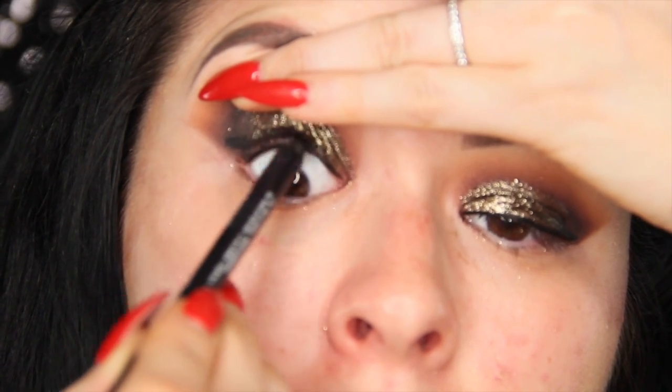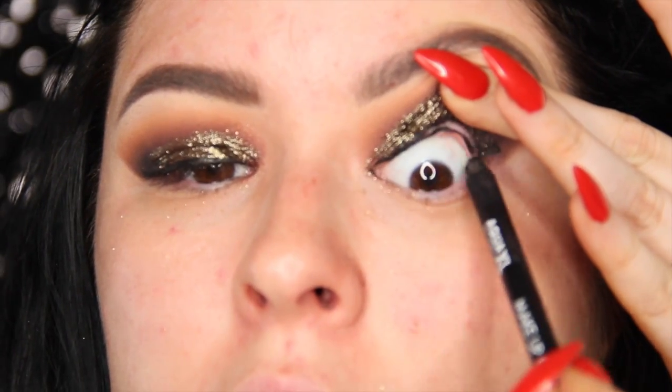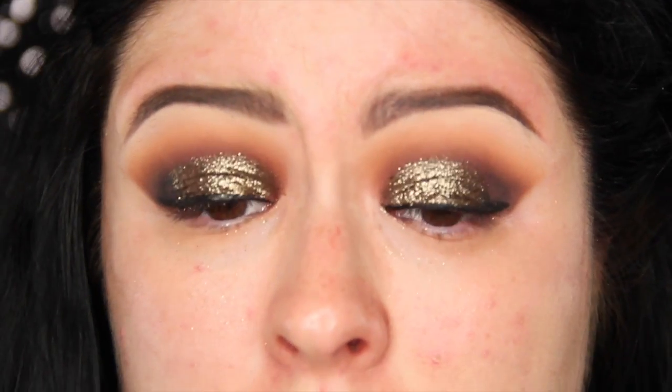And isn't this shot so horrifying? I cannot watch myself do this. I can't tightline any other way though, so sorry if it just skeeves you out a little bit.